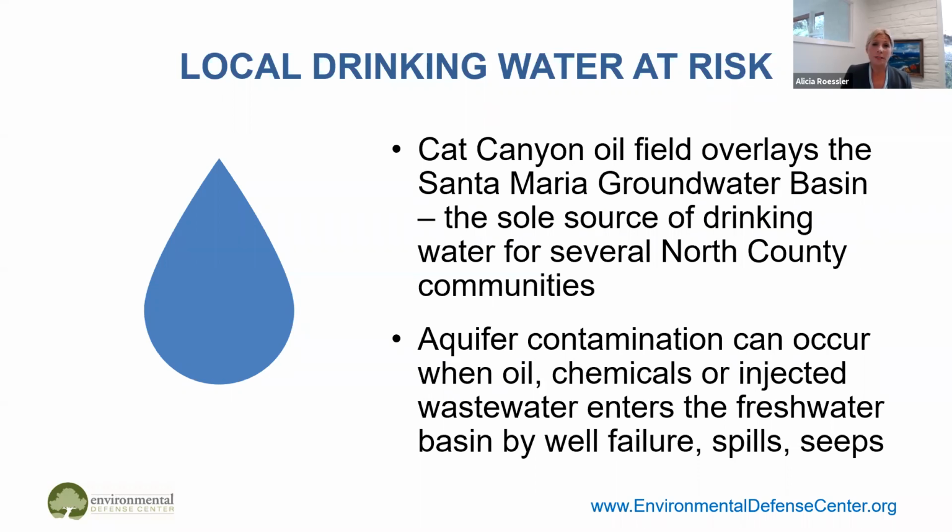Another mechanism or pathway of concern is surface spills. It's quite easy for these projects, and there has been a history in Cat Canyon in particular, where they breach containment and can reach waterways, or they percolate to an underground freshwater aquifer. For example, between 2011 and 2015, ERG was responsible for 21 oil spills that released over 20,000 gallons of crude and was one of the top three operators with the highest number of oil spills and volume of oil spilled in the county.